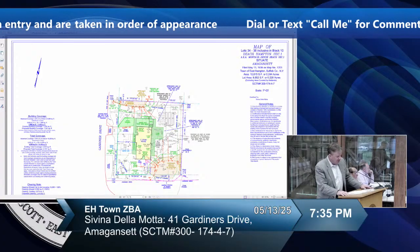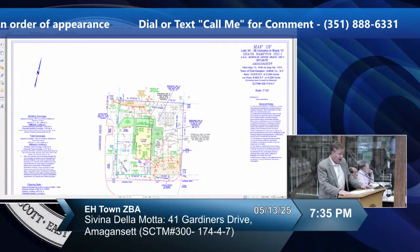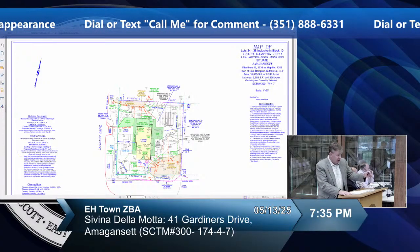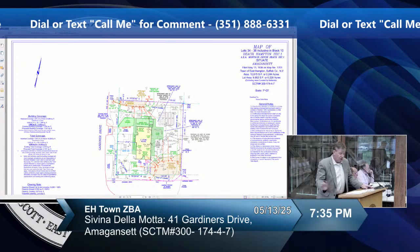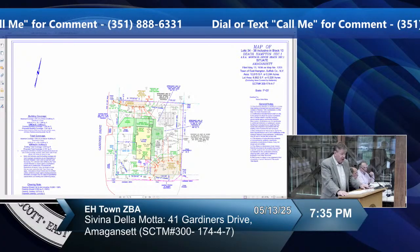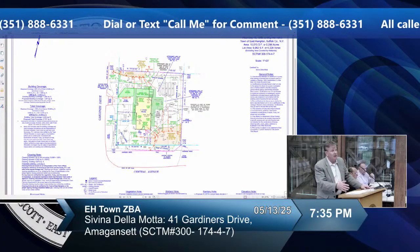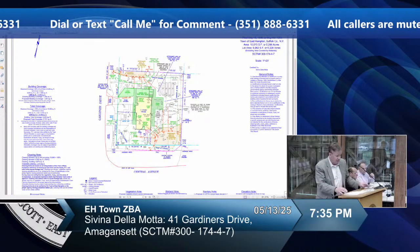I'm here tonight representing Silvina Del Mata, who is here with me tonight as well. She's the owner of 41 Gardeners Lane in Amagansett. Joel Halsey is also here. He's more intimately familiar with the application and technical aspects. We made a written submission, so I'm going to try and be brief, basically.